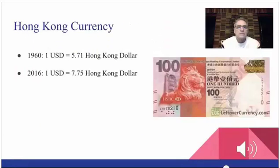In Hong Kong, they use the currency yuan. In 1960, one dollar is equal to the 2015 US dollar. That's an inflation rate of 2.7.